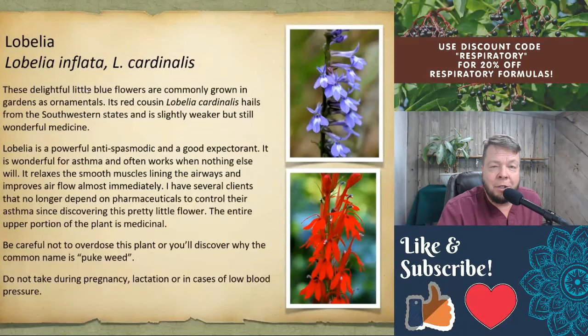The inflata is stronger than the cardinalis, but otherwise, they're both very good. The plant's the medicine, the whole upper plant. Wait till it flowers and then harvest it.